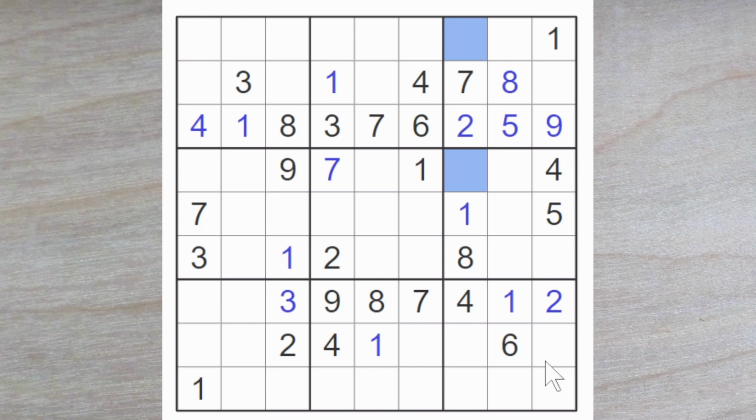But let me see. Yes, a 3 must go here somewhere, and therefore a 3 must go in one of these two squares up here. That's how it has got to be. And the 4 must go up here because of the 4 blocking. So this is just a 6. And that makes this a 6. And this must therefore be the 3, and this must be the 4.